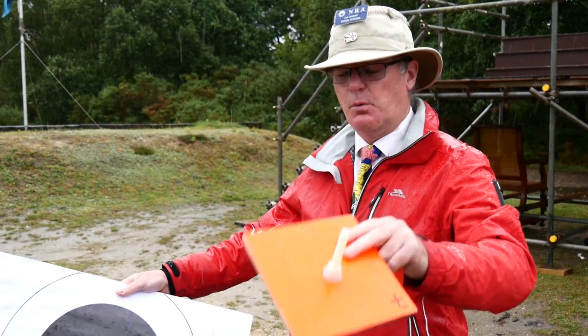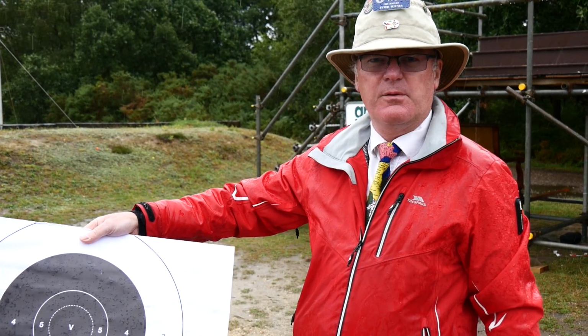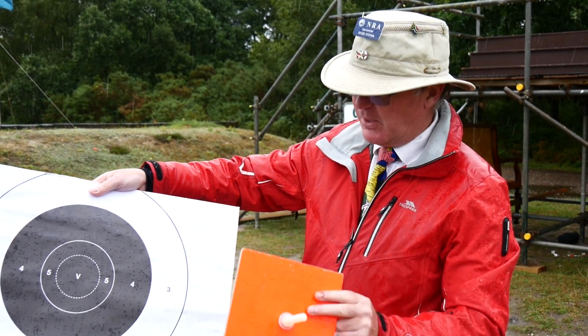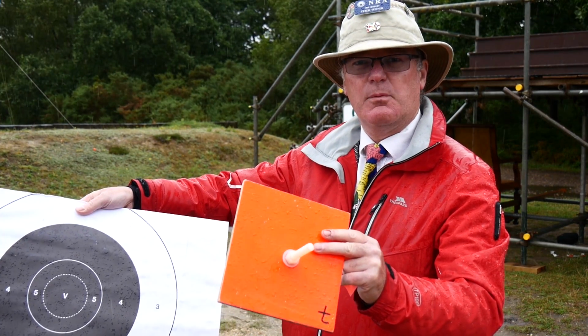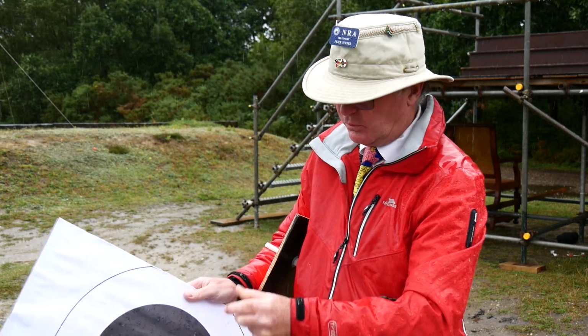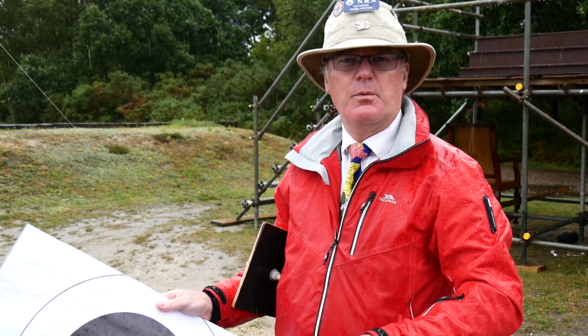And you also have this board which shows you the relative score, V5, 4, 3, 2 and 1. So this is what his register keeper will use for actually writing down how many points he's just scored, whereas the spotting disc will be used by the shooter to change his sights and adjust for wind.